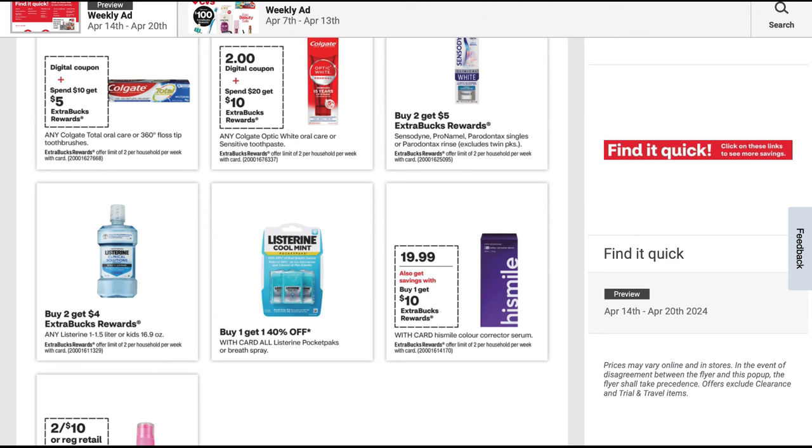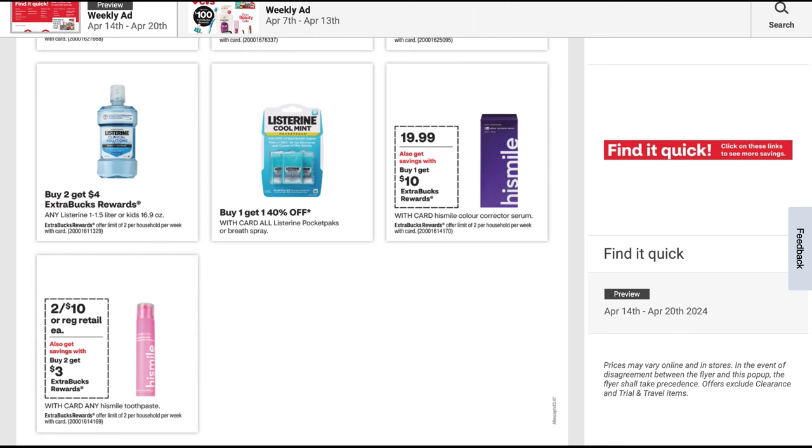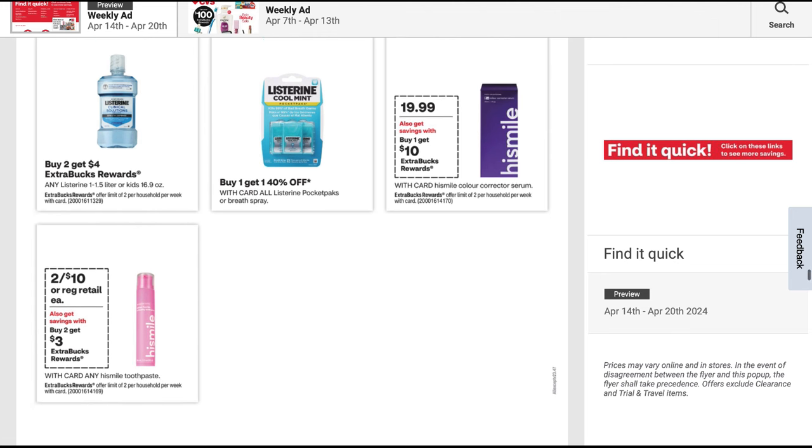the Hismile. $19.99, buy one, get a $10 extra buck. It's a color corrector serum. Have not tried that. Again, if you guys have tried these different products and you have any insight, please let us know below. And then 2 for $10 on the Hismile toothpaste, buy two, get a $3 extra buck.